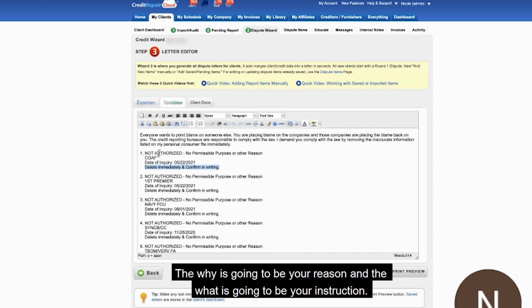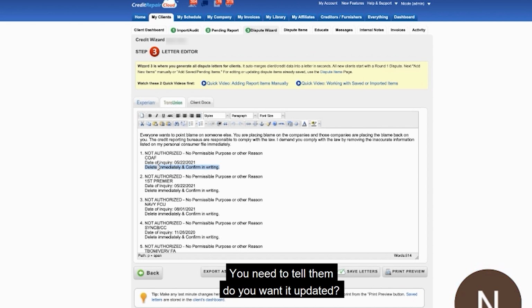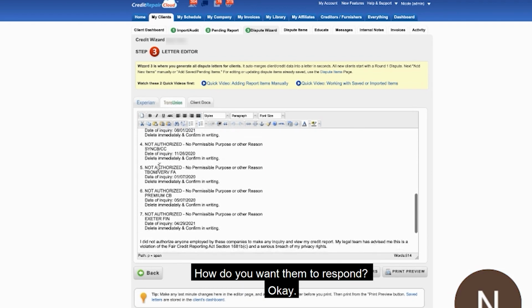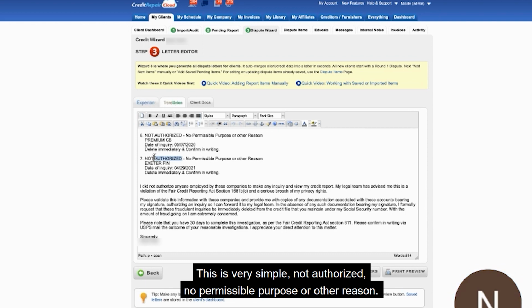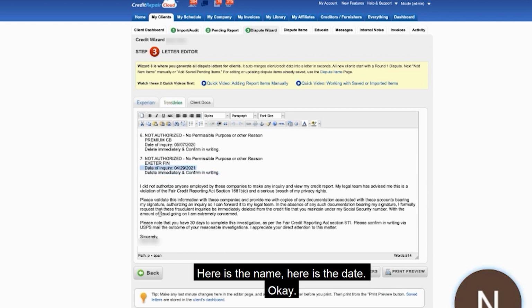The why is going to be your reason, and the what is going to be your instruction. What do you want done about it? You need to tell them. Do you want it updated? Do you want it deleted and them to confirm in writing that they removed it? How do you want them to respond? Okay, you have to give them very simple yet direct instructions. This is very simple. Not authorized, no permissible purpose or other reason. Delete immediately and confirm in writing. Here is the name. Here is the date.